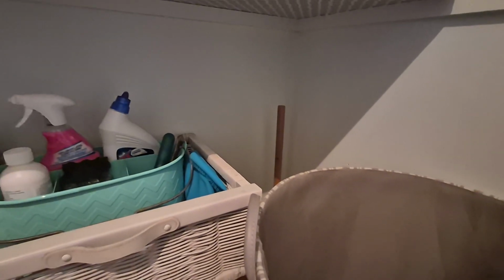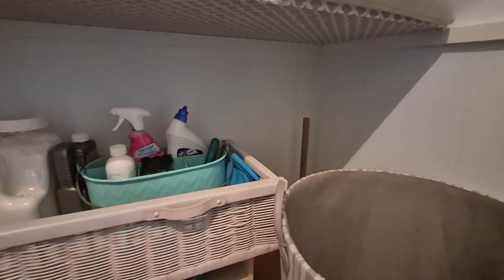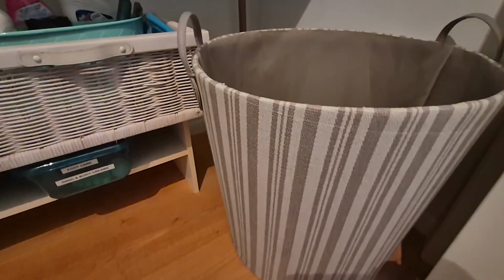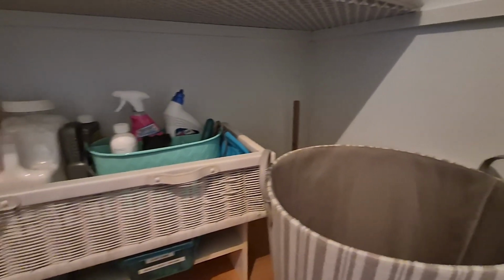Of course, I've got a plunger there, just in case. I am glad to say I've never had to use it up here. But I have had to use it when I've had guests in the past. And this bin here, I normally fill up with toilet paper. Obviously, it's empty, so I'll probably need to go shopping.